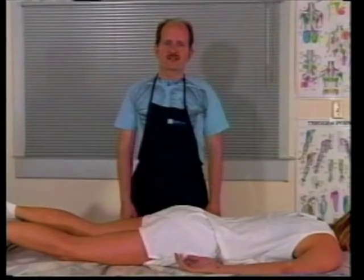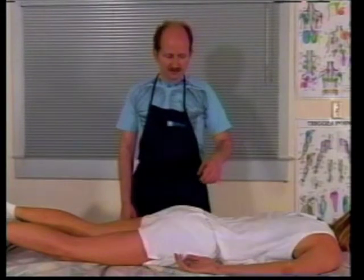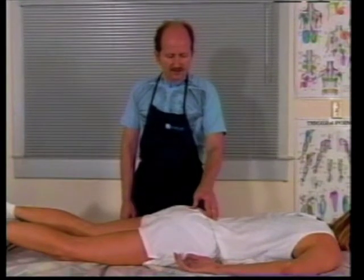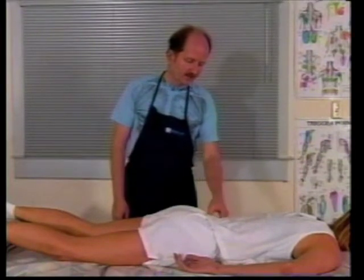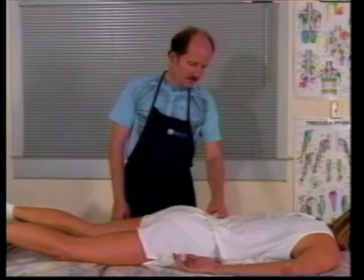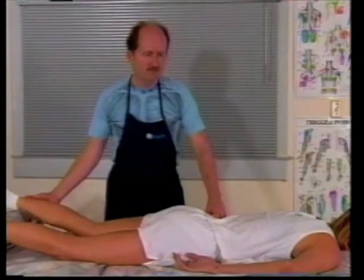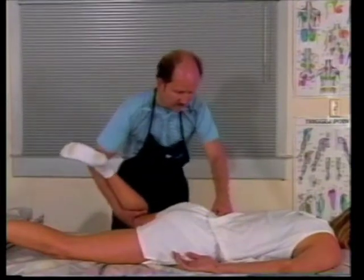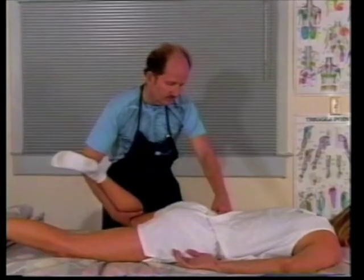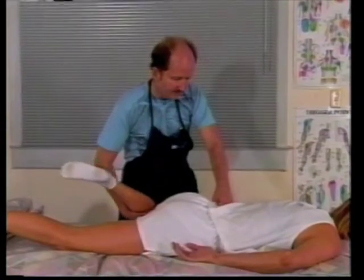Now in the hip area, we can have trigger points in the gluteus maximus or the gluteus medius. So we can have points either along the sacrum or very often along the iliac crest. Is this tender here? Yeah. Okay. Then what we do is take the client's leg, bring it out to the side. Now, how is it in this position? A little better. A little better? Okay, I'll move it a little further. How is it now? That's better.